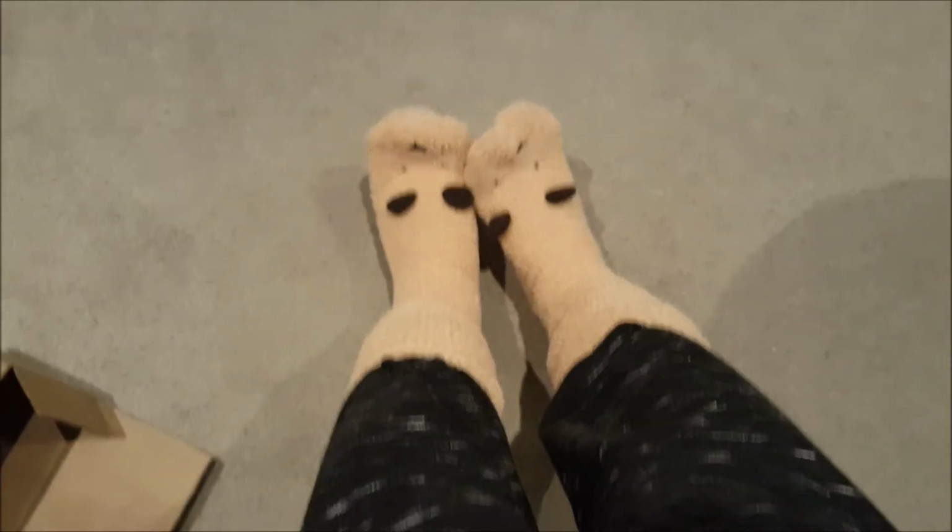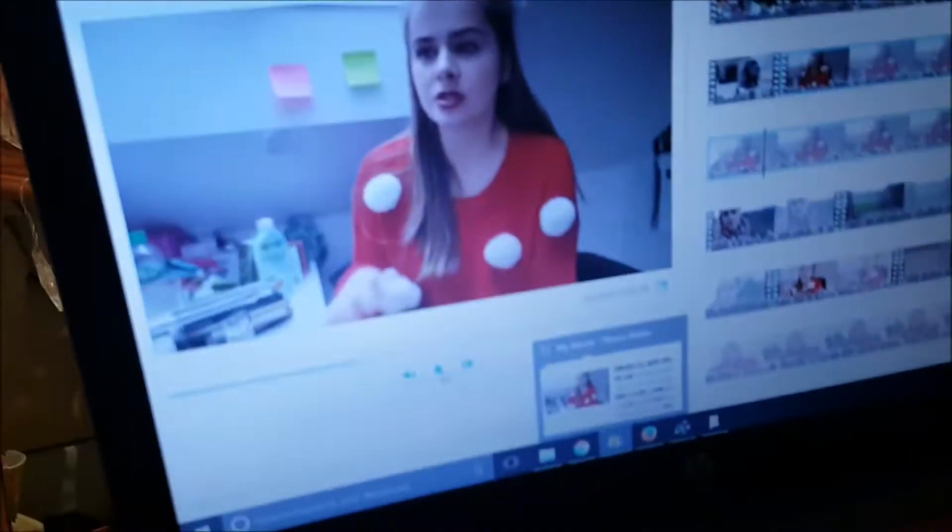I have got two pairs of trousers on. I have got cute fluffy socks on that Laura, my cousin, got me for Christmas last year. It kind of just looks like my feet are skin coloured, so it looks a little bit odd, but yeah. And I've got jogging bottoms on, and I've got cozy leggings from Primark on, and I just started to edit yesterday's Vlogmas because I've only just gotten into my room, so I couldn't do that earlier.